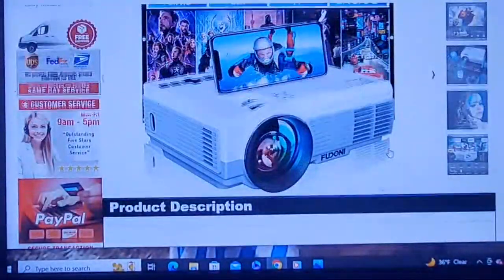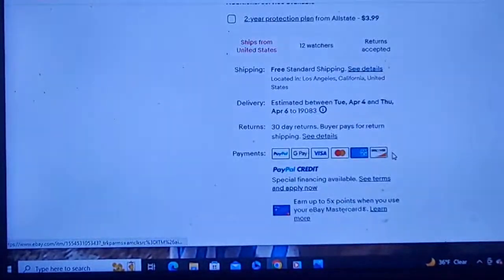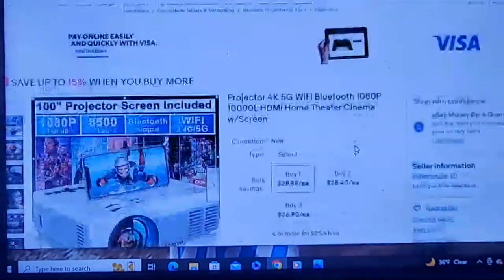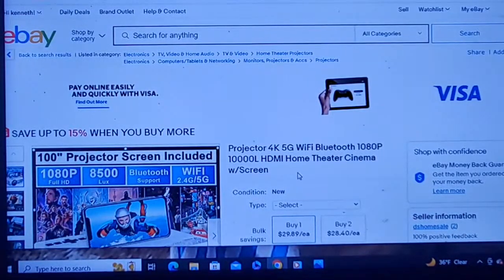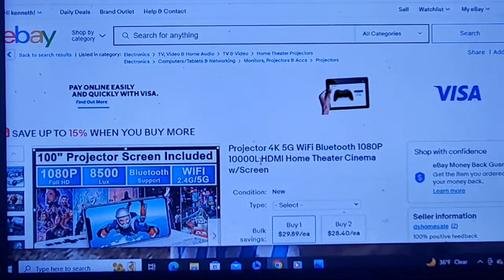Let me save this. We're definitely coming back and buying this. It's $28. So, man, you can't beat that. $28, and it's supposed to have 10,000 lumens. It's 4K 5G. I got 5G over here right now. I'm running 5G. So if this thing has 5G, it should pick up over here with no problem whatsoever, because I'm literally running 5G right now.